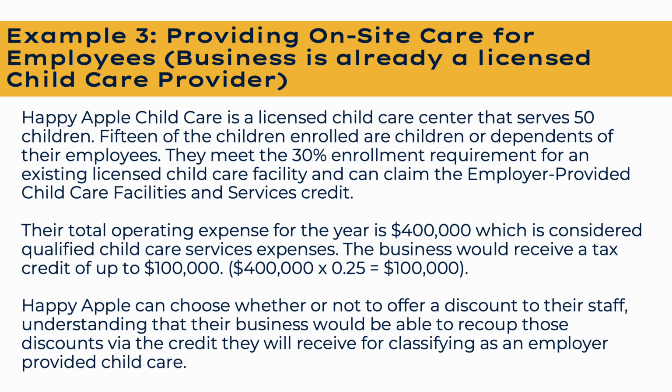Happy Apple can choose whether or not to offer a discount to their staff, understanding that their business would be able to recoup those discounts via the credit they will receive for classifying as an employer-provided childcare. The use of this credit can allow them to receive additional revenue, secure enrollments, offer a childcare staff benefit, and attract and retain staff.